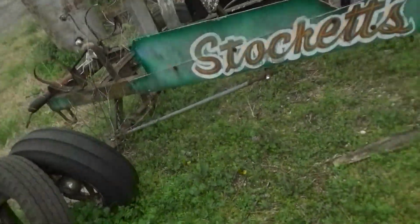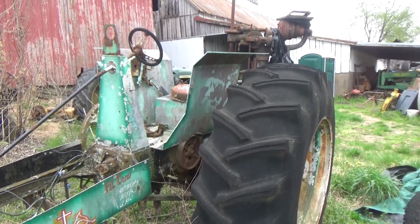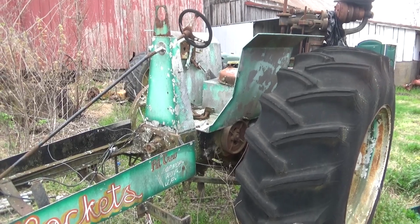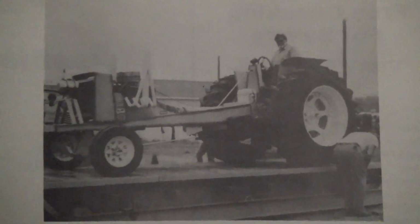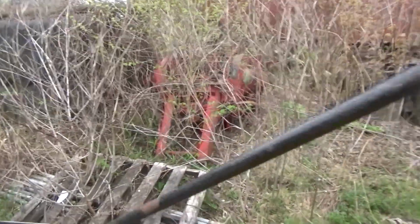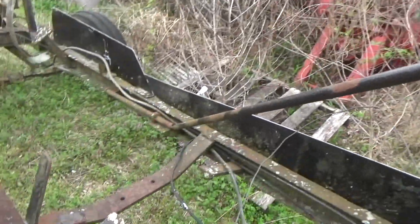But this Stockett's Rockets, it wasn't just Dave Stockett's. Originally, this tractor was built in Sonny Owens' shop. I don't know, about 3 or 4 miles down the road from me. Dave Stockett and Sonny Owens, this was their first effort. It was a joint effort together building this thing, and well, it is still loose. This was locked up. That's the only thing I've really done on it, was try to get the steering loose.